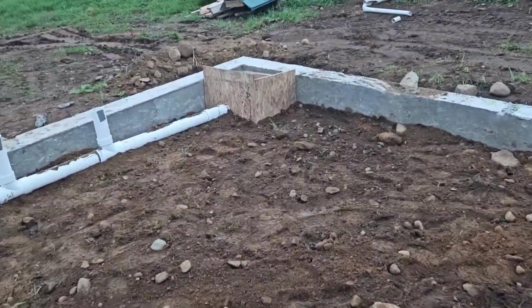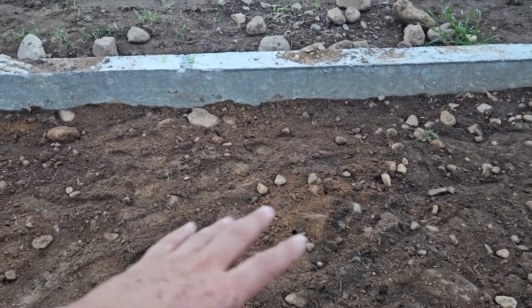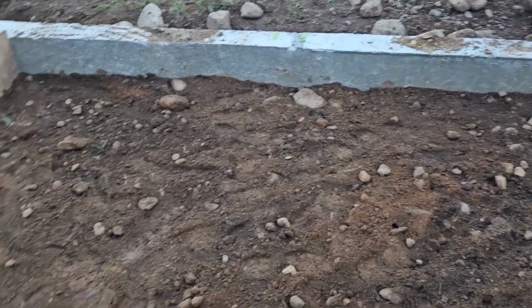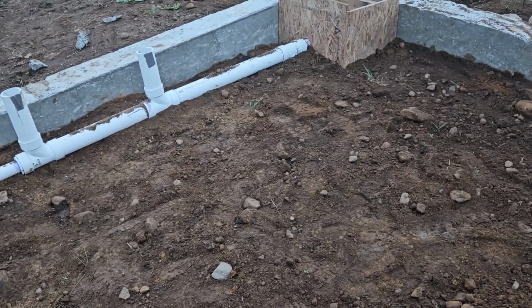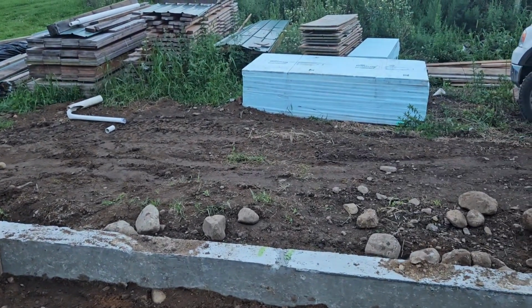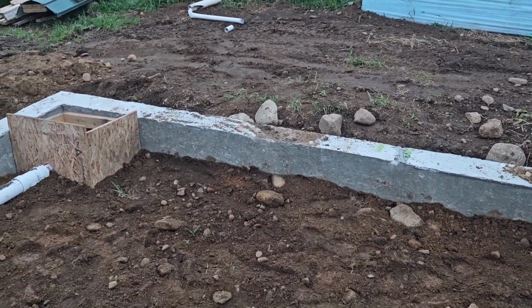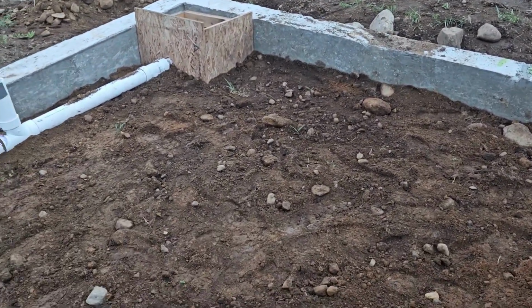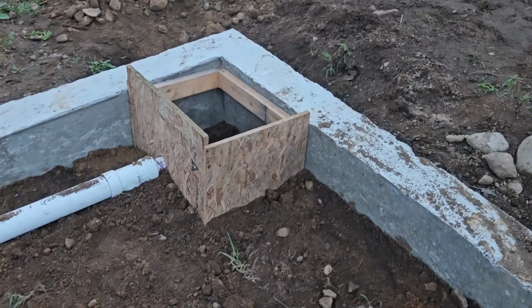So what we're going to do is we're going to put some silt in here. I'm going to pull all these bones out of here. That'll take a little while. We're going to pick them out and put some silt in here. And then some 6mm plastic, 3-inch foam board, wire mesh, and then we're going to zip tie the radiant floor to that. So hopefully that'll be within the next week or two.